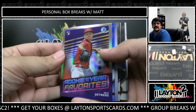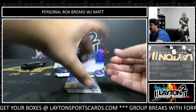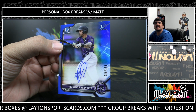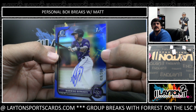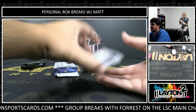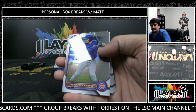Got Rookie of the Favorites, Reed Detmers. And our auto is going to be Warming Bernabeu. Nice one there on the true blue first Bowman auto. Number to 150. Nice hit there on the Warming Bernabeu. I'll do for you there, Jeffery. I won't even say what Sam calls him. There's a top 100, Tyler Soderstrom.